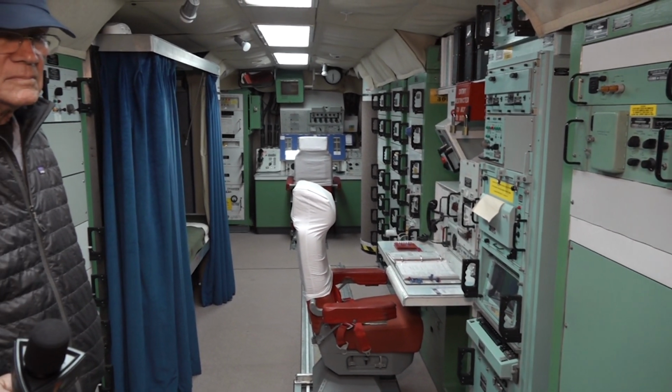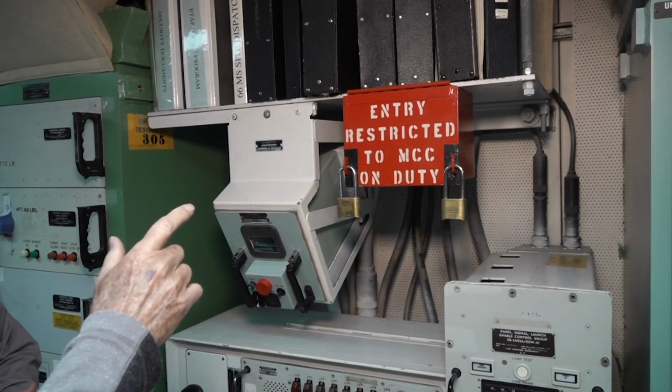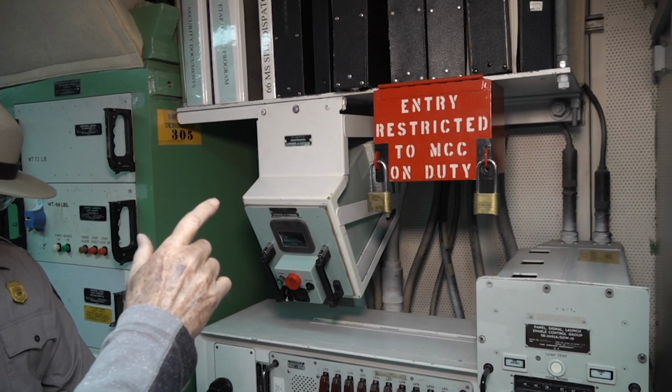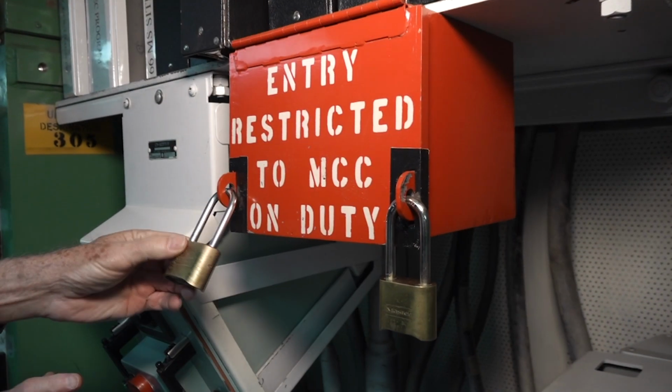One of the more interesting things is the deputy's position was that red safe there. 2 locks on it. They're fast-opening sesame locks, 4-digit. We did not know the combination of anybody else's lock.